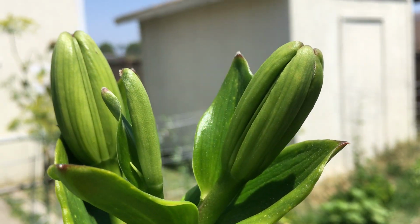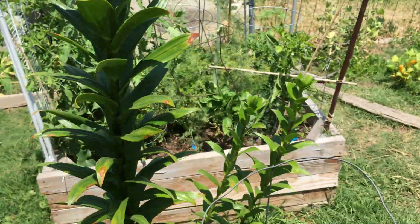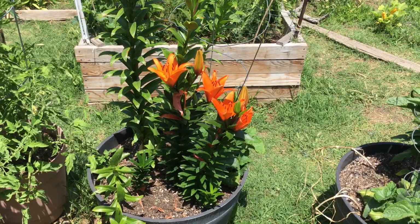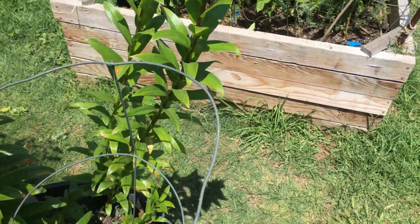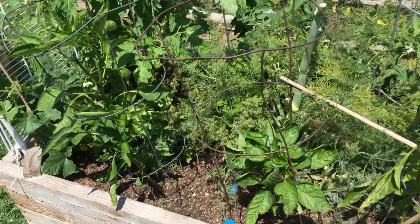This one is almost as tall as me. Just multiple buds everywhere. Used to have multiple colors, but it seems like the orange ones are the only ones that come back at this point. I've had them for quite a few years, but they're still enjoyable.